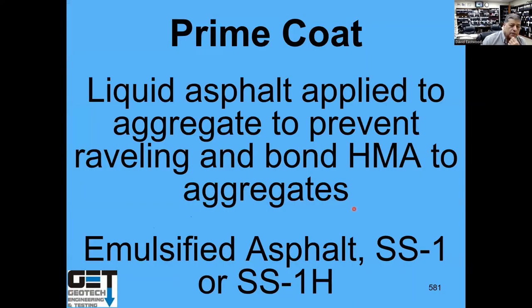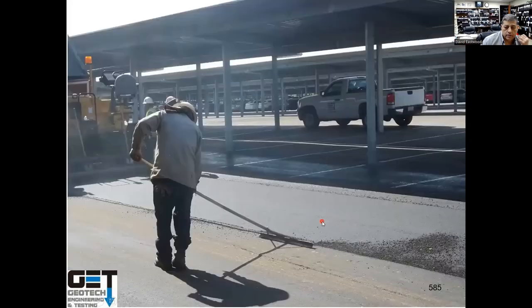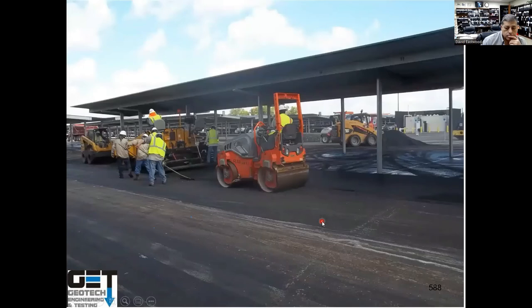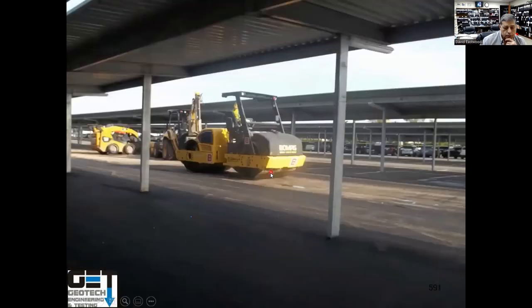Prime coat is a liquid asphalt emulsion applied to the aggregate to prevent separation and improve bonding of the hot mix asphalt to the aggregates. Emulsified asphalt SS1 or SS1H. After that, you start applying your asphalt pavement. Compact it with the compactor. Use the steel drum rollers to compact it.